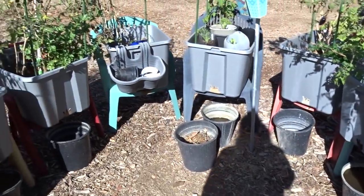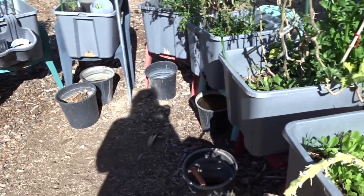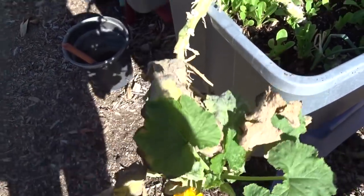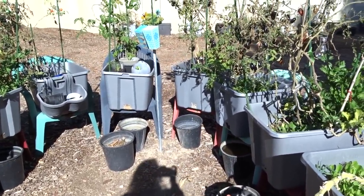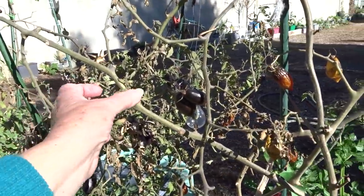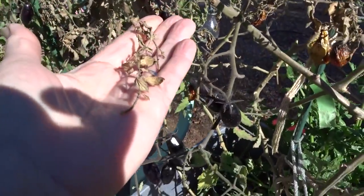But I can compost that. That's going to make terrific soil. Just like I reuse my water, well, I'm going to reuse my plants. The plants that aren't producing anything, I'm going to reuse that. And that includes the tomato plants. They are struggling so much with the weather because it's so cold. This is all my future soil.